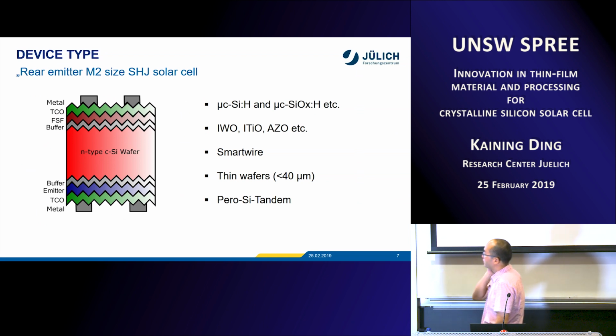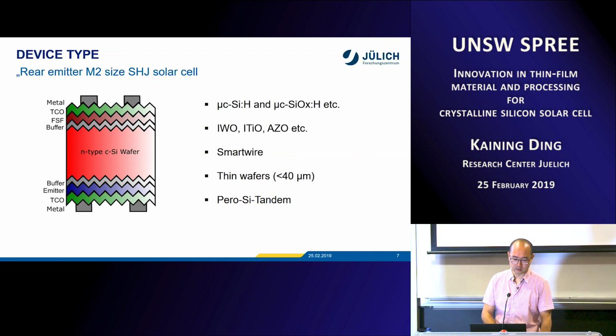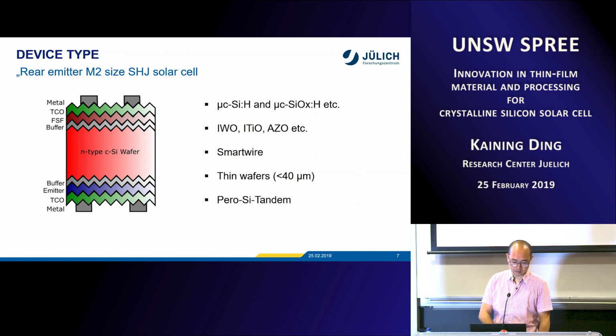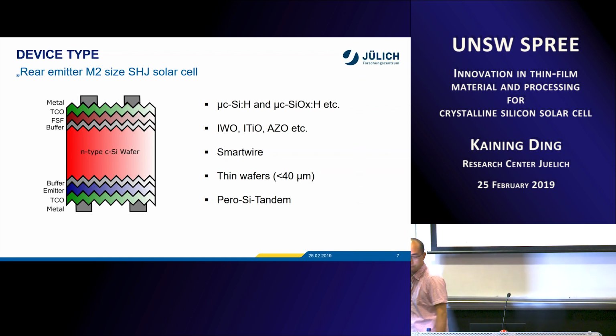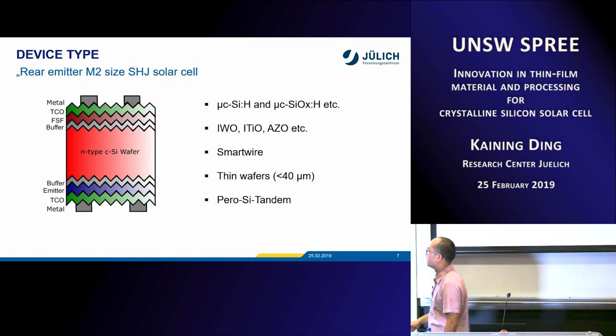First of all, the heterojunction solar cell in the baseline. We have been working on many different types of front emitter and rear emitter, or even IBC, but in the end we decided to focus on the rear emitter, which means that we have an N-type wafer, the P layer is on the back side, and the front side is an N-type front surface field. The reason is that, according to our experience with doped material, it is easier to make N-type doped thin film material than a P-type one. We are also working extensively on N-type microcrystalline silicon oxide or microcrystalline silicon, so we decided to put it on the front side. We also concentrate on the industrial size, because I think this is where heterojunction is going into mass production.